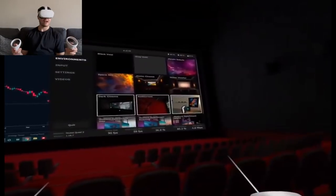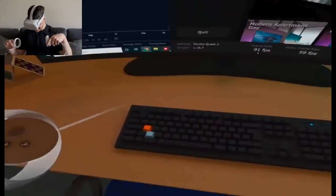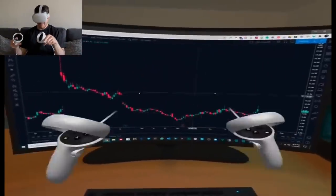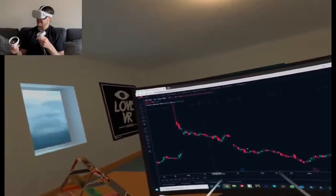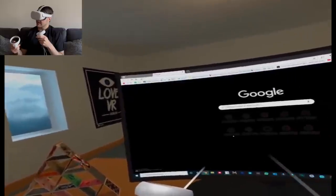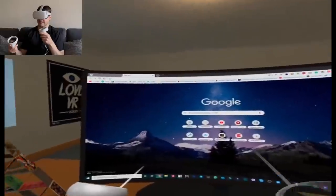Wow. Computer room. Let's check this one out. Whoa. Okay. So look at this. I have my own keyboard right here. Okay, this is a lot easier. This should be a lot easier to use because it's a lot closer. So you want to pretend like you have a laser pointer. That's what it's like. You have a laser pointer and you have to press here to do that.